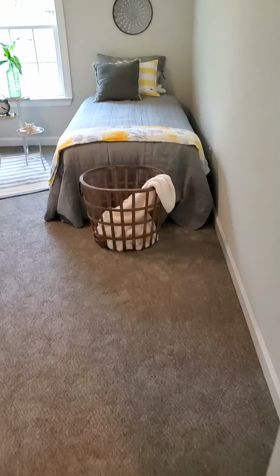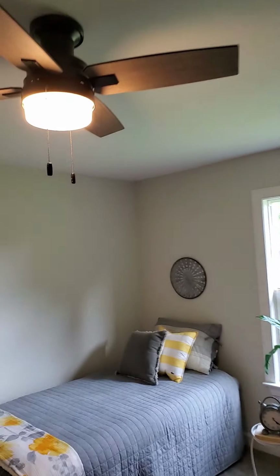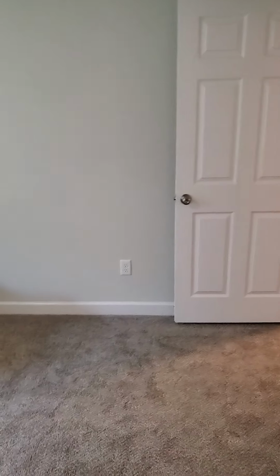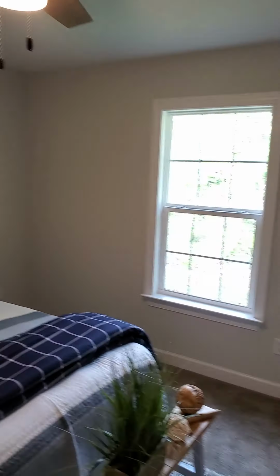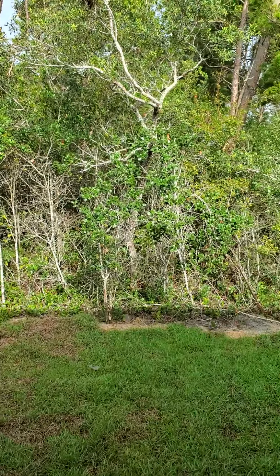And then two more bedrooms. So this is the back bedroom. Again, these bedrooms are really good size. And then the last bedroom. This one's probably the smallest, but it's still a really good size. And then their view out this window is just the wooded lot next door.